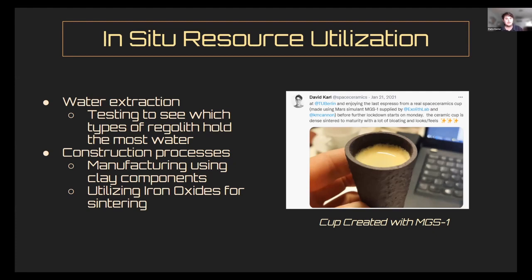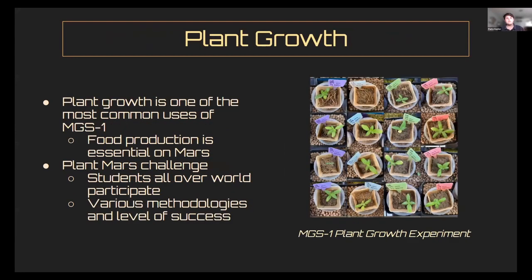Another really cool aspect of ISRU is going to be utilizing the iron oxides for things like sintering. Because Mars has so much metal, as we can see by its color, that's going to be of huge importance and huge use for any astronauts that are there, or any inhabitants that live there in the future. Utilizing those resources is really important. So that's another really big aspect.